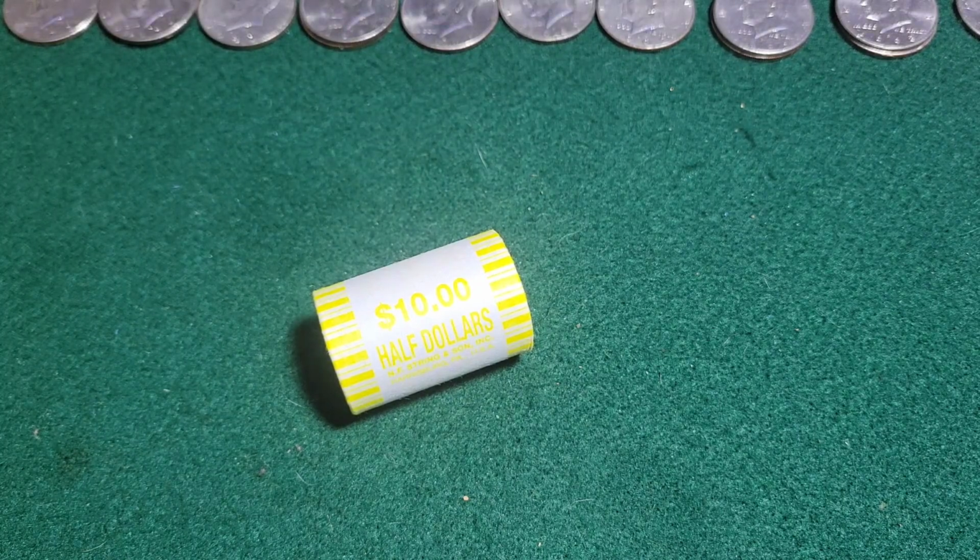We are continuing on hunting half dollars. We have $150 to go, and we are looking for major varieties of the half dollars. We're looking for, of course, any silver or any San Francisco minted versions.